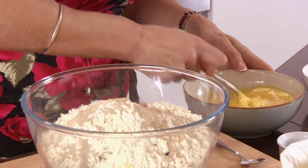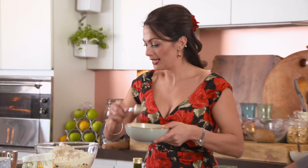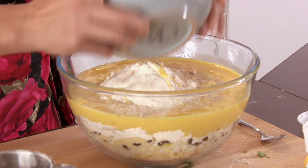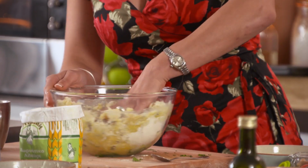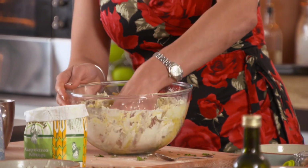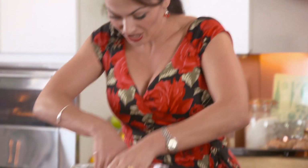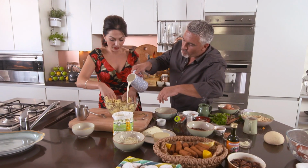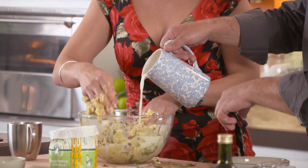OK. So I'm going to pour that into here, and then I'm going to give it a really, really good mix. But I think the best way to do it is to put my hands in and get really messy, because that's the way it mixes best. You're going to have to get your hands in there and really bind it well together. Right, you need some milk in there as well? A tiny little bit of milk, just to make it a little bit more. That's it. Perfect, thank you.